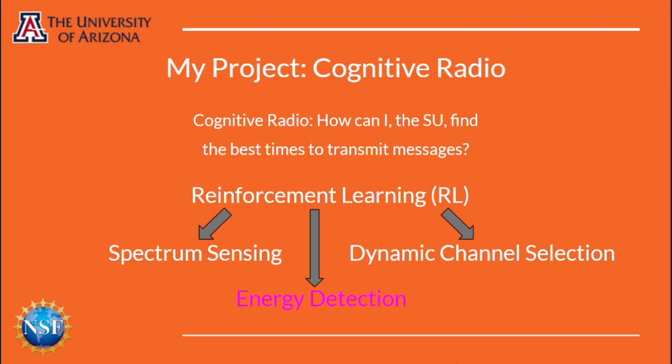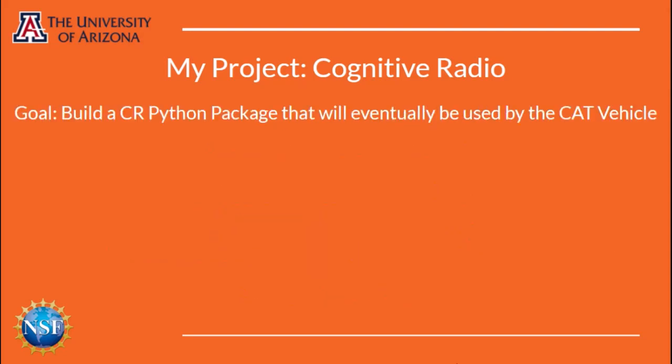The overall goal given to me by my mentors was to begin the foundations of a cognitive radio Python package that eventually would be used by the CAT vehicle so that it could communicate efficiently with the world around it. There already do exist packages that can simulate cognitive radio, but none of them are written entirely in Python, and at times they can be difficult to set up. My package would be unique in the fact that it was simple to install and use, and could be extended for any simulations that a user wrote for it.